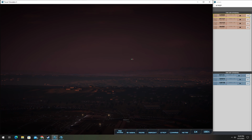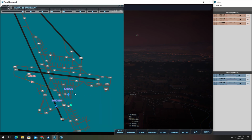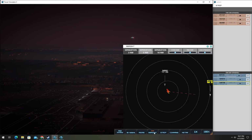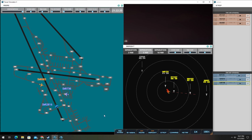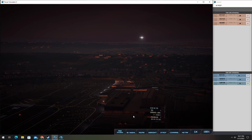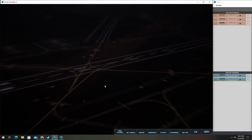Air Baltic coming in. Zurich ground, Swiss 736 ready to taxi. Swiss 736, runway 34 at Romeo 8. Runway 34 at Romeo 8, Swiss 736. Swiss 2816. Swiss 983, cross runway 34. Cross runway 34, Swiss 983. Swiss 1254, contact departure. Roger, good evening. Air Baltic was too close to take off. So we'll cross him.